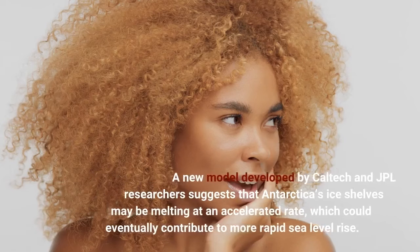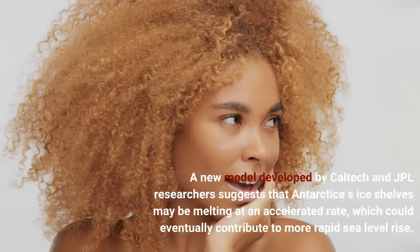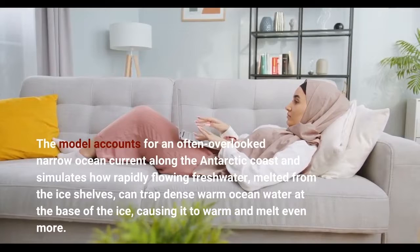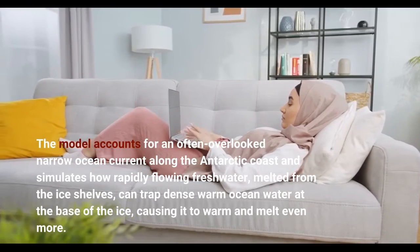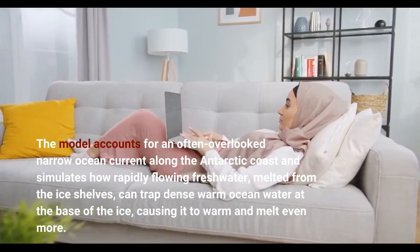A new model developed by Caltech and JPL researchers suggests that Antarctica's ice shelves may be melting at an accelerated rate, which could eventually contribute to more rapid sea level rise. The model accounts for an often overlooked narrow ocean current along the Antarctic coast and simulates how rapidly flowing freshwater, melted from the ice shelves, can trap dense warm ocean water at the base of the ice, causing it to warm and melt even more.